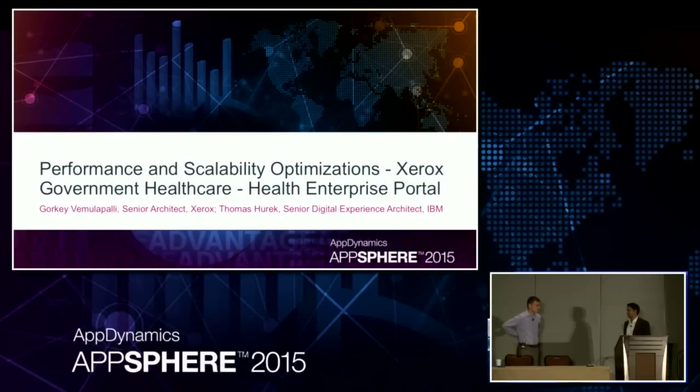I'm for now 12 years with the IBM development group for WebSphere Portal, one of the main components used in the enterprise. Xerox and IBM worked together on this massive scalability effort that we had to do as part of our Government Health Enterprise Portal.